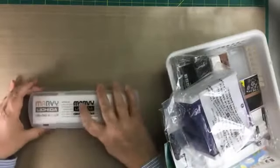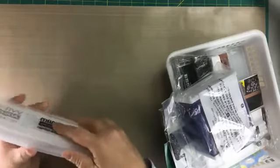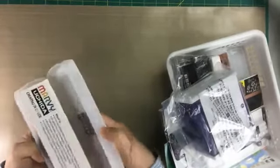Marvy shared this little box. Oh, right. Okay, that's the hinge. I hope I can get this open. Oh, no, maybe not. There we go.